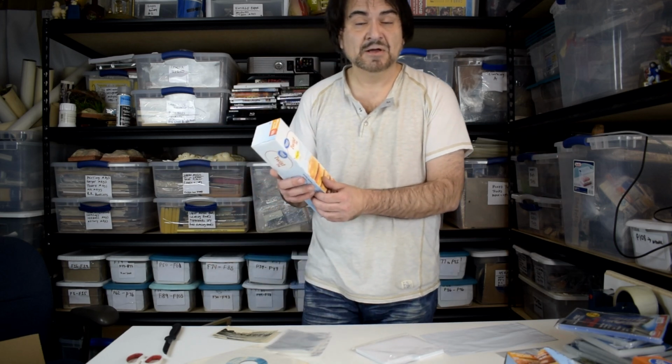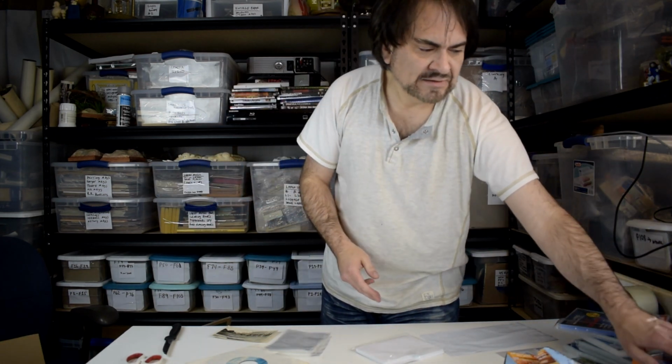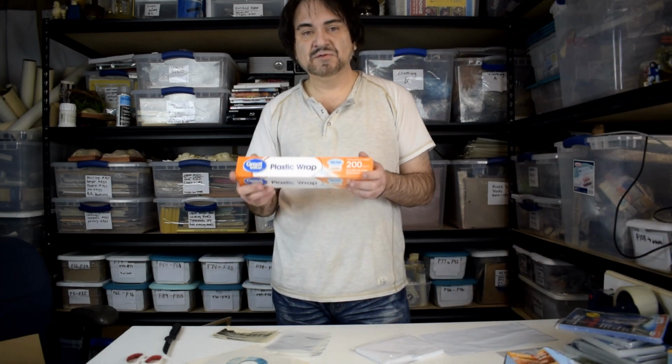It's just automatically ordered by the system. There's no override, apparently. They don't give the managers a choice, because I've talked to the managers at Walmart. Managers can't even override. It's auto on everything like that. But twist ties. And the other thing I get from Walmart is the plastic wrap.